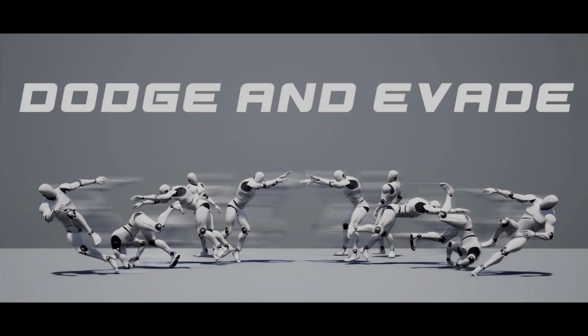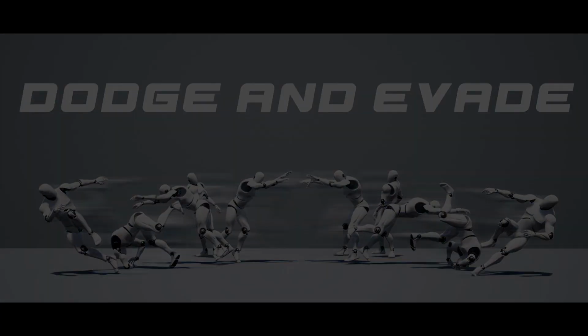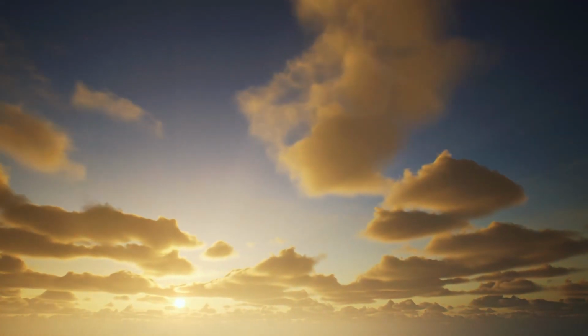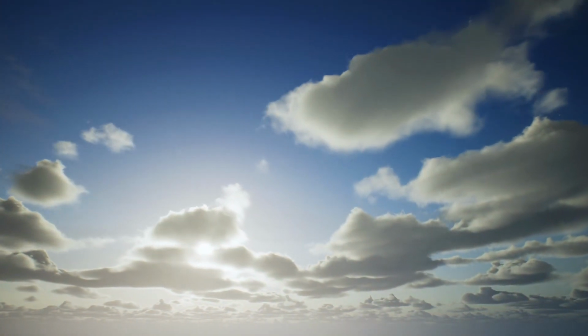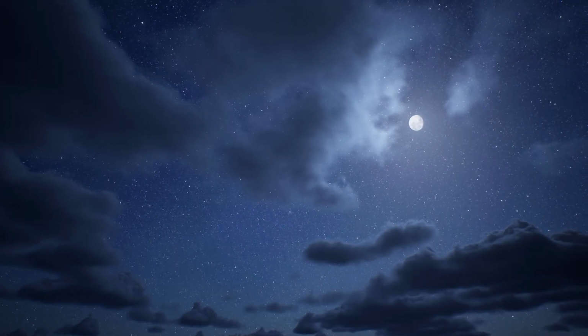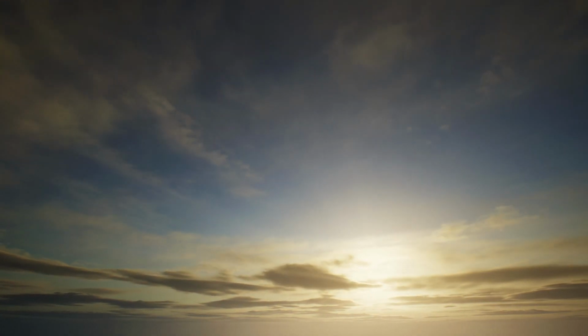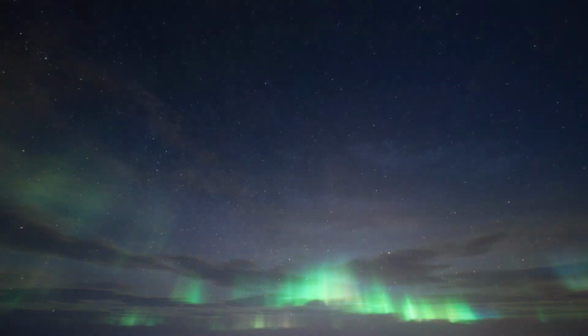I can definitely see these being incredibly useful for a game which you want to include dodging and evading in. Next up, we've got the Ultra Dynamic Sky. This is a flexible dynamic sky system with natural cloud motion plus customizable sun, moon and stars. I think this one looks absolutely fantastic. It's definitely a steal at the price it currently is, and even at full price as well, I think this is incredibly undervalued.